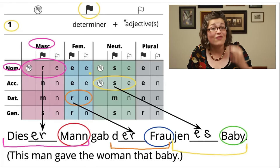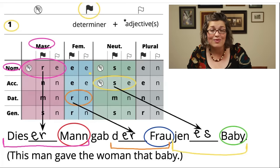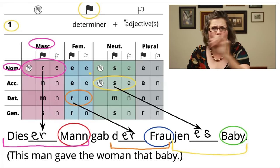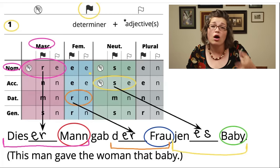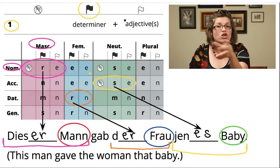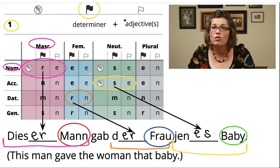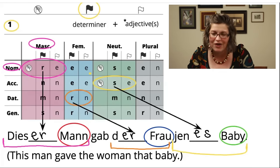And now we are saying very specifically, this man gave the woman that baby. And we know exactly who is who and whom is being given and to whom that person is being given, etc. The declensions are what tell us that, because remember, like we were talking about in previous videos, we can shuffle these slots around in German, right, without changing the meaning. So that's why knowing how to work with declensions is so very, very essential.